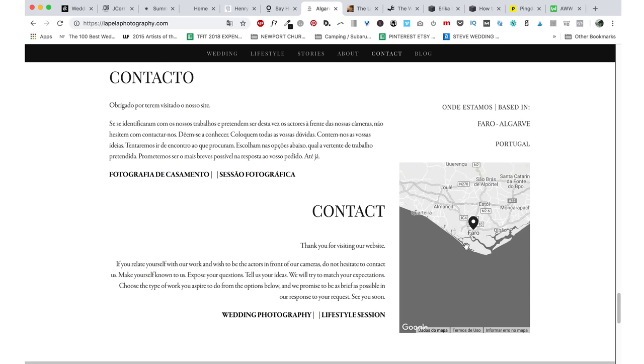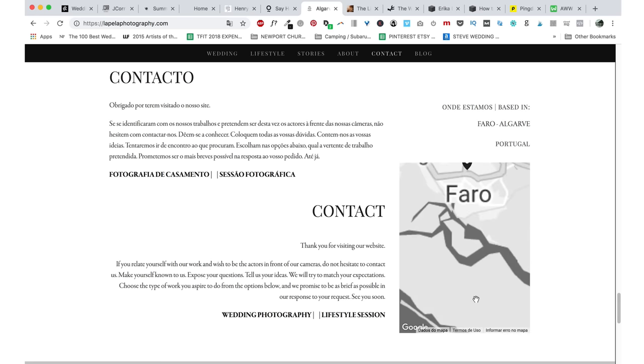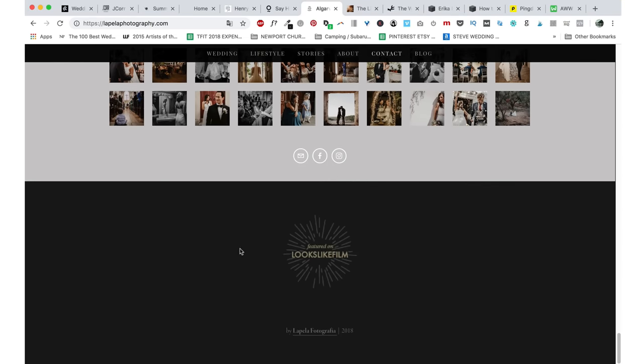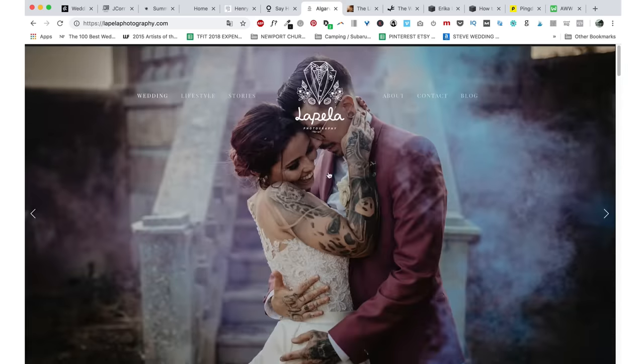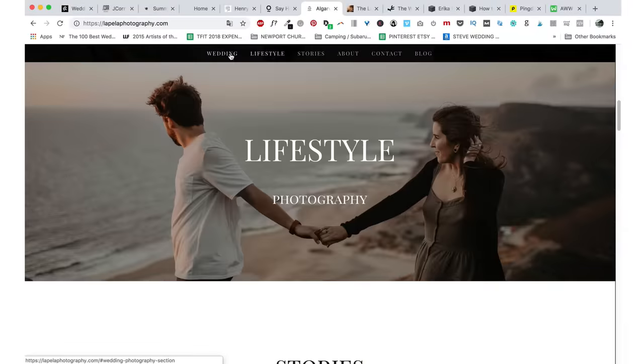Contact information, we have a nice map here through Google, which is going to help them a little bit with their location ranking. And as we scroll down, we've got Instagram, and at the bottom, we've got Featured On. Looks like Film. So they've got Featured On. It would be nice if they had a few more features, but maybe they're just getting started, so that's great. Adding their location information would really help down here. And as we scroll down, we've got a one-page website, so everything is on the front here.